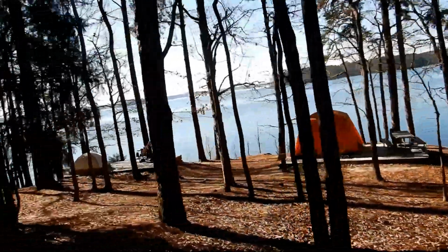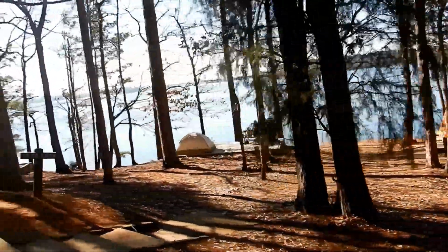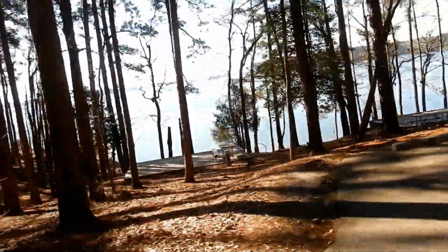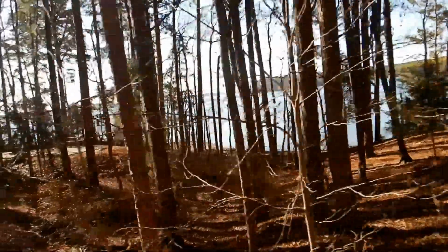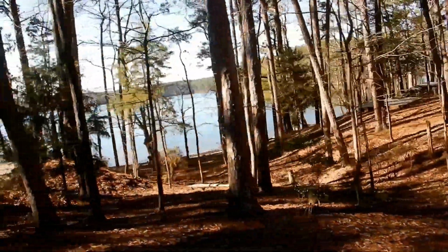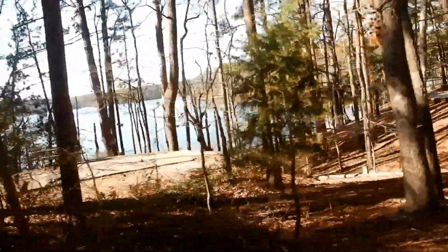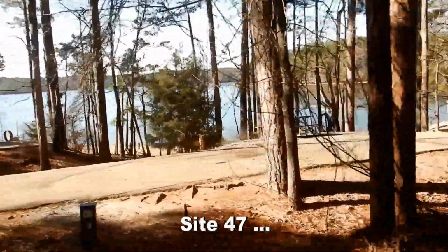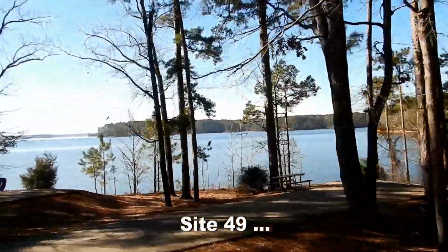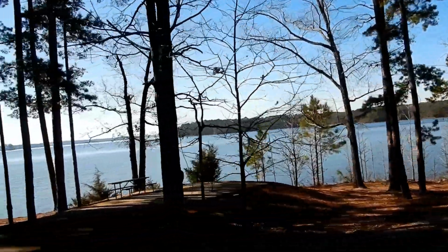And here are some tent sites over here. And somebody just waved to me. So that's tent site number 7 down there. So the tent sites are mixed in with the regular sites with water and electric. And now we're back to the regular sites, because that's 47, 49. Beautiful views out to the lake.